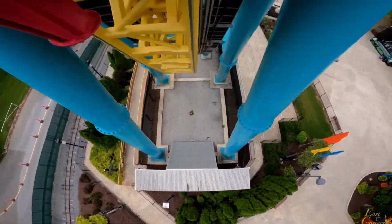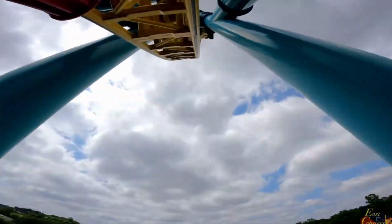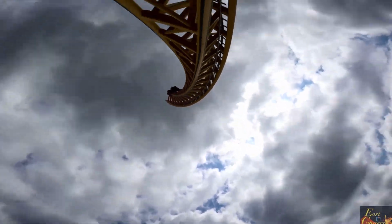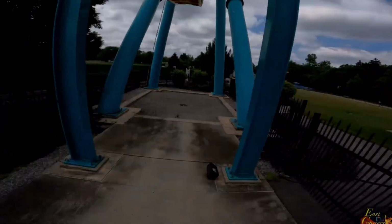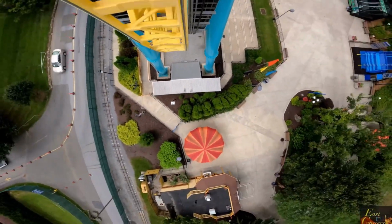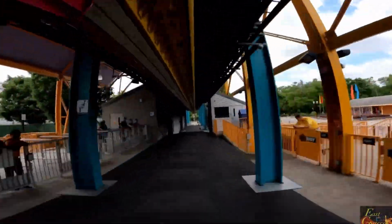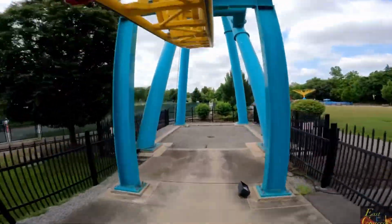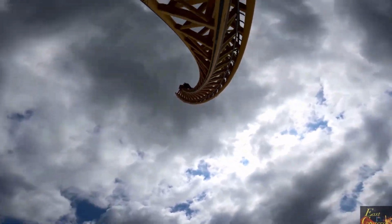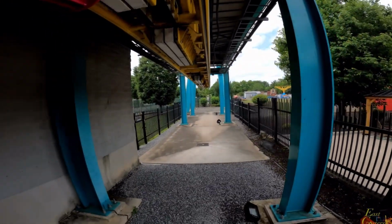I'm going to say no, but it's very, very close. I would say Possessed is an easy second place, falling just behind Talon. Now granted, I did not get the opportunity to ride Iron Menace when I was at Dorney Park. We came in 2023, so it was not yet open. So I don't know where Iron Menace fits into those rankings. But without Iron Menace in the equation, I'd say Talon 1, Possessed 2, and then Hydra 3, and Steel Force 4. It's a really good coaster.